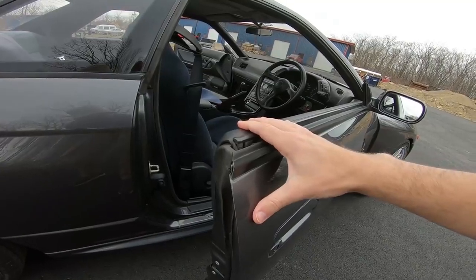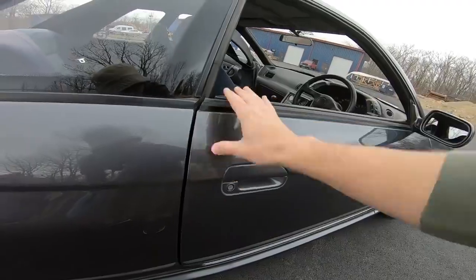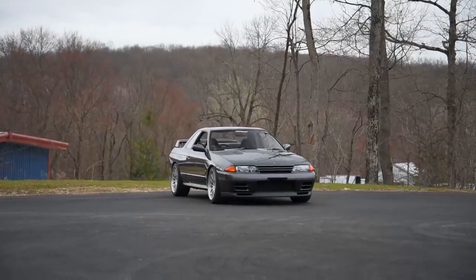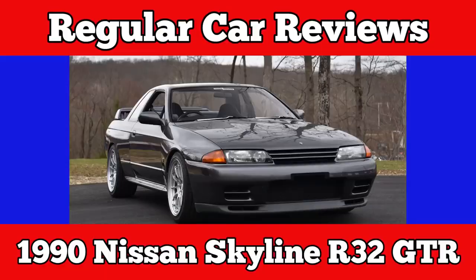This is the way Nissan doors used to close. Ugh. It's about damn time. Roman's on vacation. This is my armpit song.